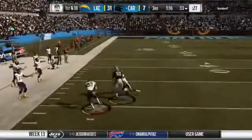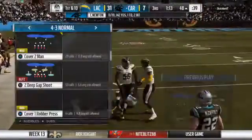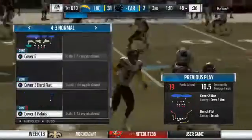Newton. Oh, look at Thomas wide open. And he'll be taken down, but not before he gets into enemy territory. The drive.